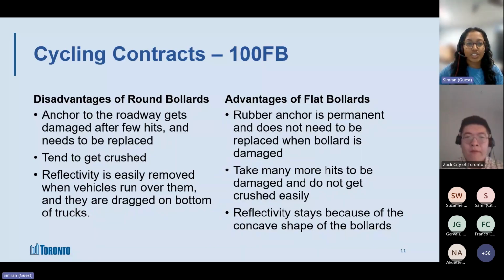They also tend to get crushed a lot faster and they get damaged. And the reflectivity of the bollard is around the tube. So when it gets hit and the vehicles run over them, they're dragged on the ground and the reflectivity strips come off much quicker and they just get crushed. So the bollards have to be replaced much more frequently than the flat bollards.